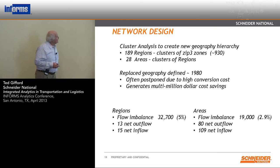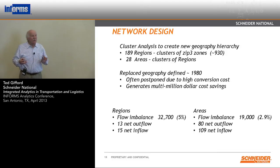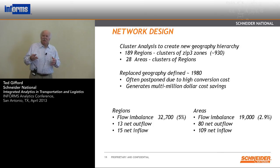We replaced a geography that was defined in about 1980. When I tried to figure out how it was defined, I was told that some individual that left the company in about 1981 came up with it and drew some lines on a map, and that became our geography. And over these years, as our business has changed and the network has changed, we were constrained by this. We were constrained by the fact that it was hard-coded into our old software. So it was a little bit of clever accounting, but one of the huge benefits of investing in this new sophisticated ERP system was we changed our geography. And that was actually a significant component.